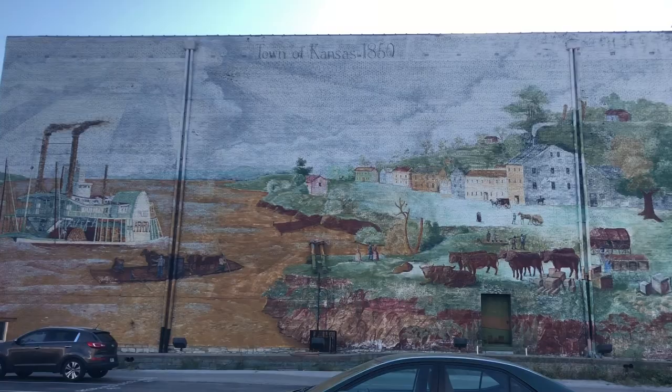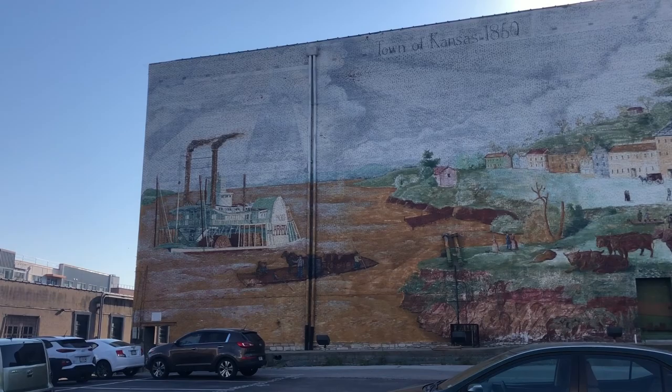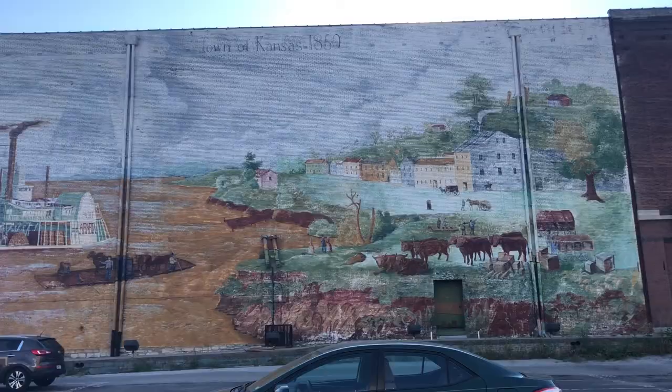So look at this really awesome mural. I guess it's entitled Town of Kansas, 1850. Steamboat Arabia right there on the Missouri River there. And there's a helicopter flying overhead.